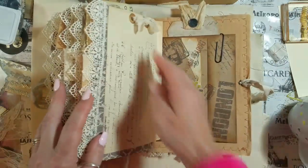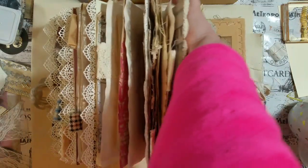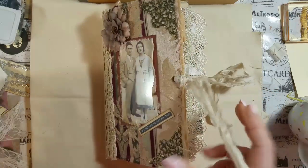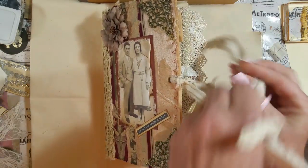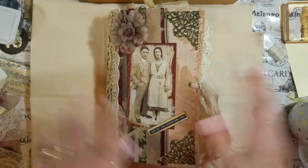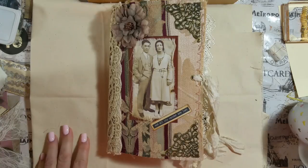And that is my really big Smash Book Journal Chunky Monkey. Oh my goodness, I get carried away with it. I'm not even going to tie it because I'm going to do some stamping.